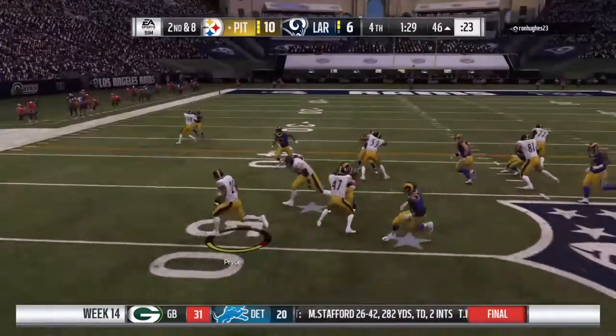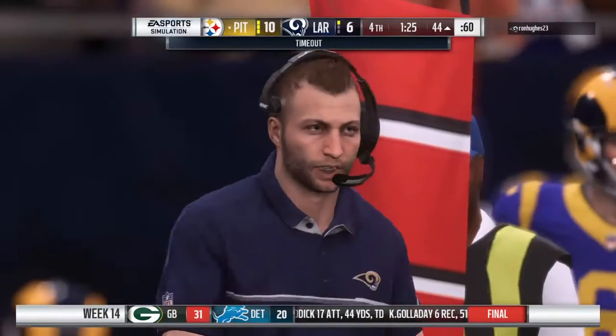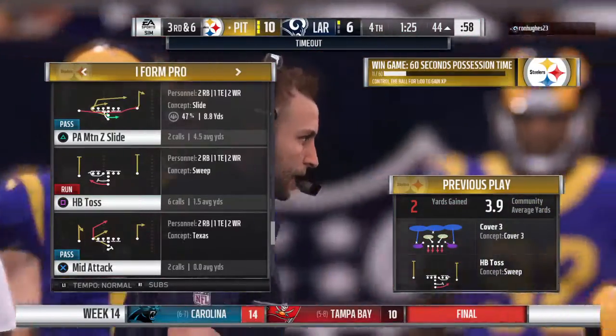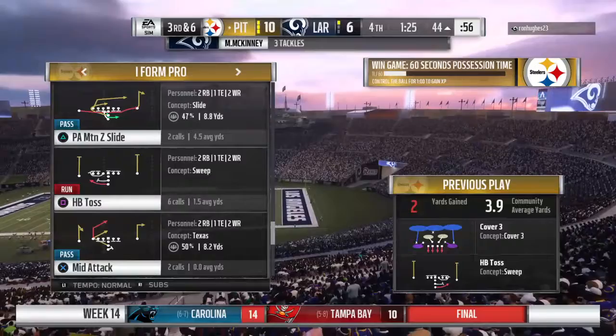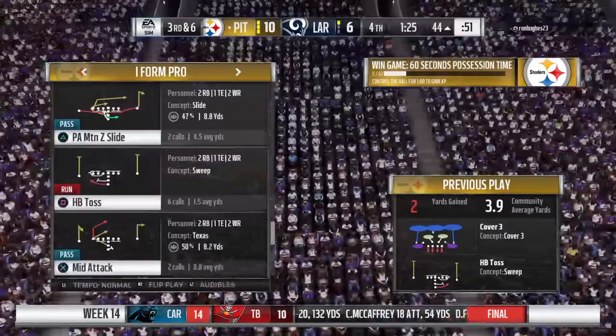Now they'll run it on the toss. And just a short gain that time as they're able to get him down. And the Rams are going to go ahead and take another timeout, as they'll talk it over here before what will be an important 3rd down.